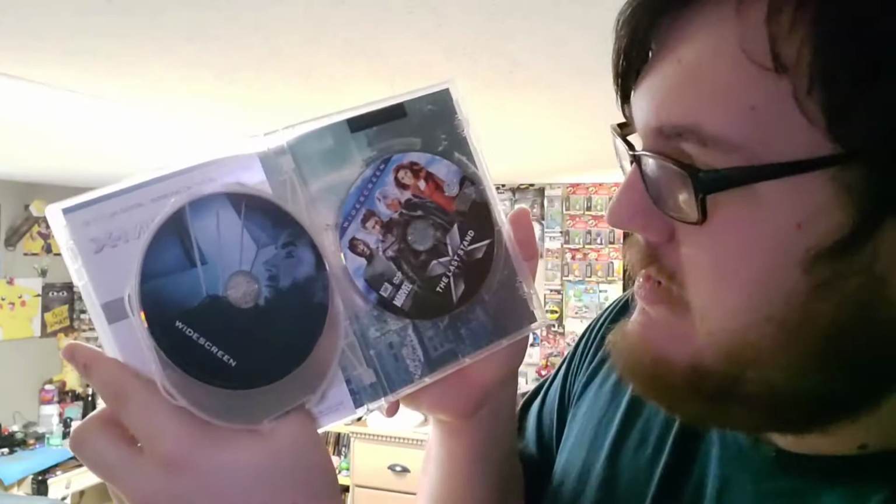This one's actually kind of a cool pickup. I already own these movies, but I liked that they're all in this one set, and that is X-Men: The 3 Film Collection. So the original 3 movies right there, and they're all on individual discs. So we have X-Men, X2, and then The Last Stand. All mint condition, really good pickup. 3 movies in one.